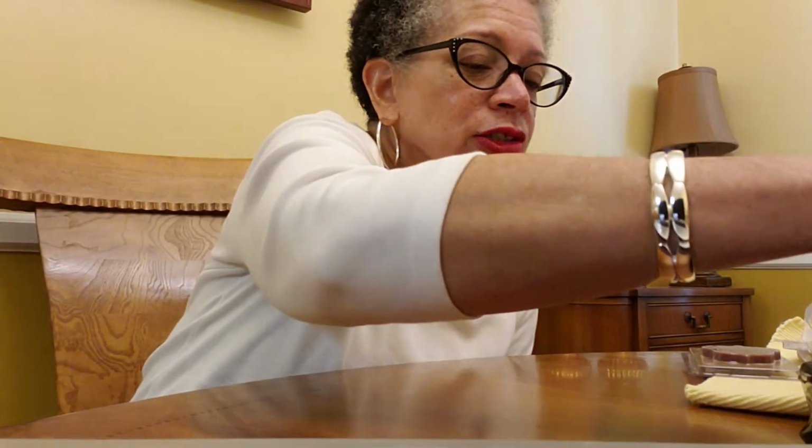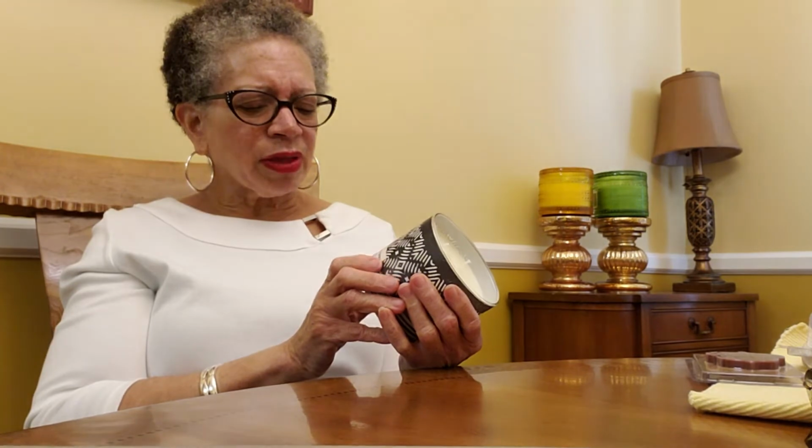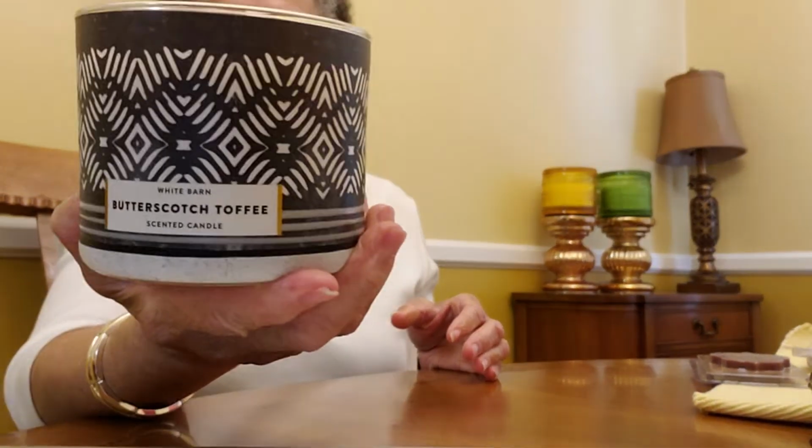But so the key lime pie, took that back, kept one. But I also got this because I really wanted to try this butterscotch toffee, because I heard that it is in fact not the same as the butter whatever, something they had last year. But this is butterscotch toffee. The notes are English toffee, buttery caramel, touch of bourbon.